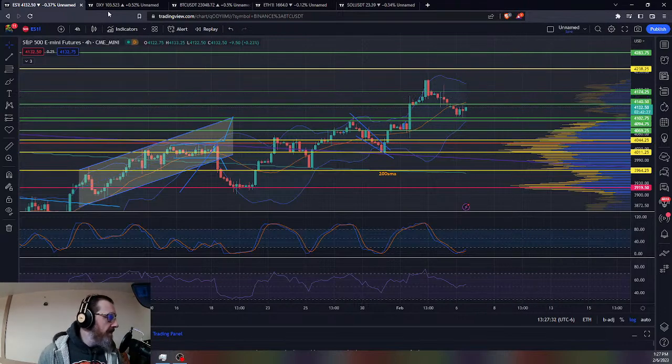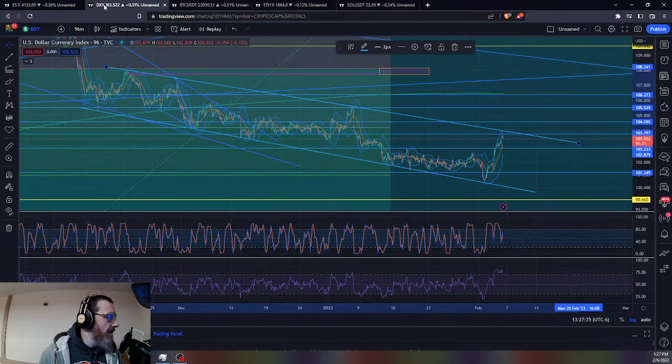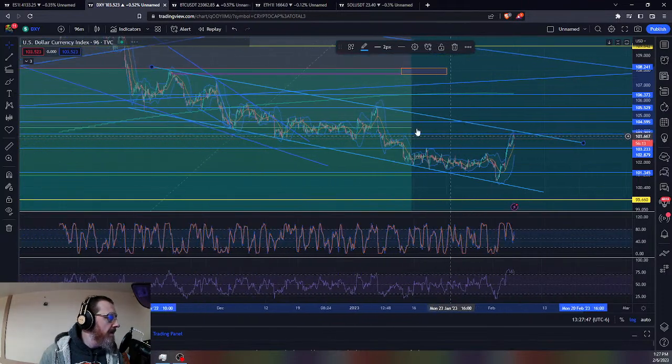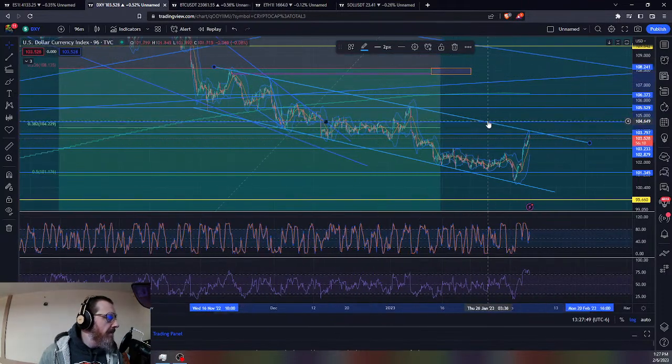Looks like we'll get continuation on the S&P right now on the ES1 futures. So I think what happened with the DXY earlier, and we saw that little dump this morning, we did get a move up to this resistance area here, where we have a descending, kind of parallel channel. It's a little bit of a choppy channel, but it is a descending channel.